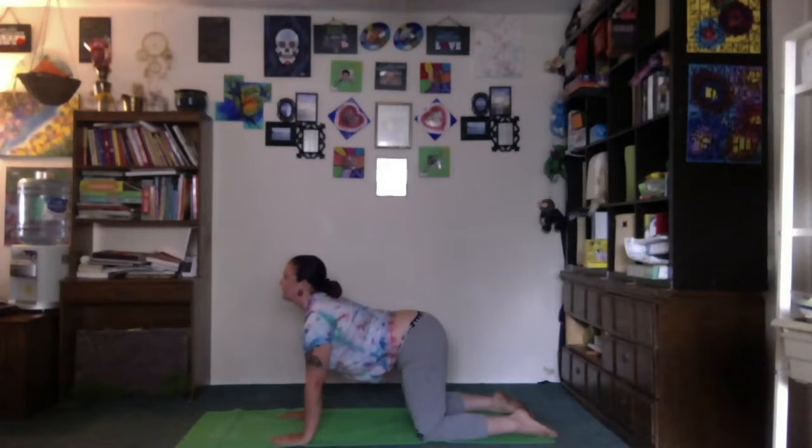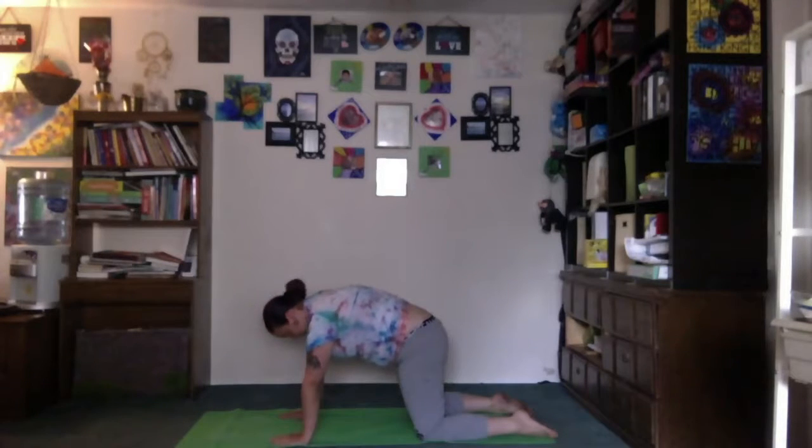Pull the shoulder blades down, lift the head and the heart. Hug the baby into you, hug baby into you. Exhale, round from the tailbone. Push up between the shoulder blades, tuck your chin. Exhale.